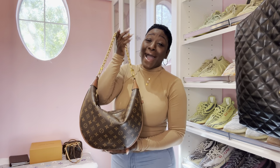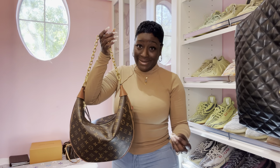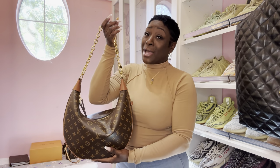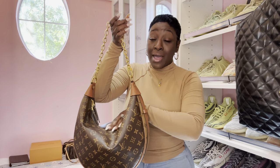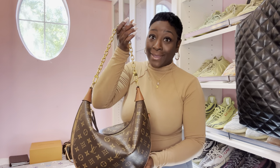But guys, you know how I feel. I don't even have to go on and on about this handbag. So many love, so many hate this handbag, but you guys are truly, truly missing out. No, I do not worry about the canvas cracking at all. I love this hobo look, guys. It's a handbag. Use your handbag, okay?